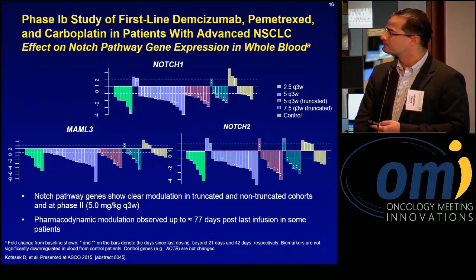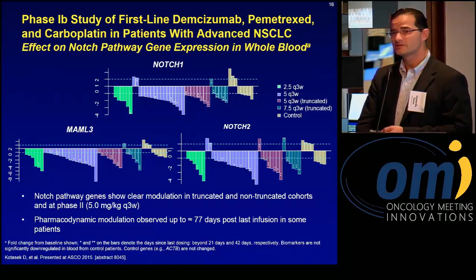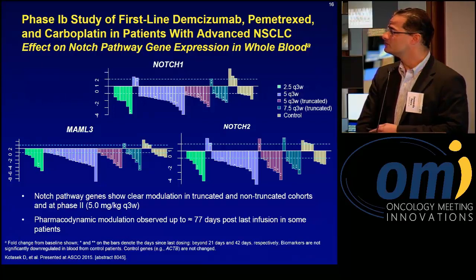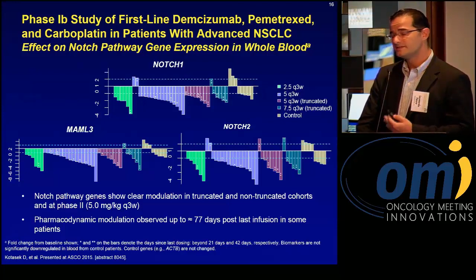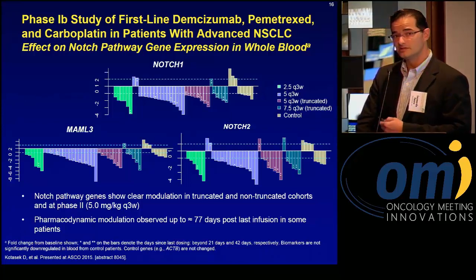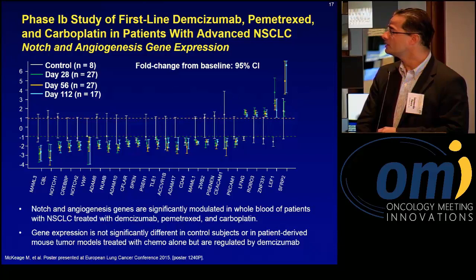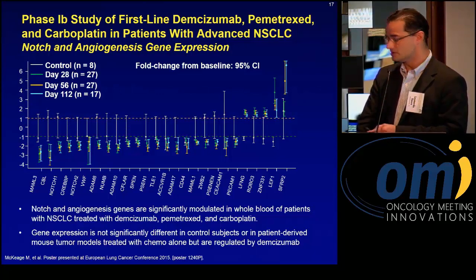Looking at blood biomarkers, we see that downstream effectors of DLL4 in the Notch pathway are significantly down-modulated. So that includes Notch1 and transcription factors such as NEMO3 and Notch2. So we're showing that the doses that we're giving are able to affect the pathway we're targeting. And also looking at fold change here in other genes, we're showing some angiogenesis genes that have also been modulated.